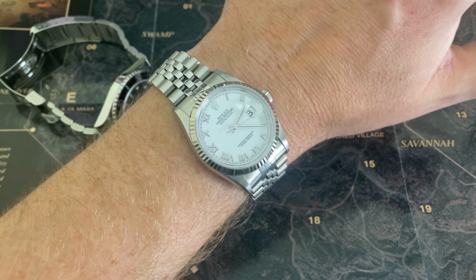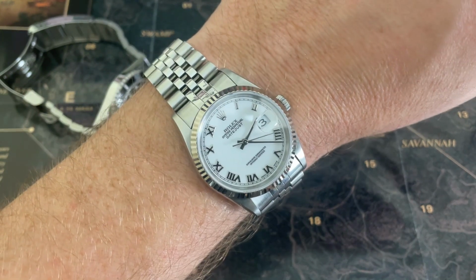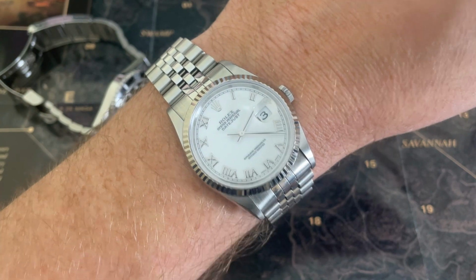Now, this watch, I think it looks decent on me. I think it looks good. The white dial, I think it pops. I do wear it very loose. It's definitely a piece of jewelry. I wear it like a piece of jewelry.